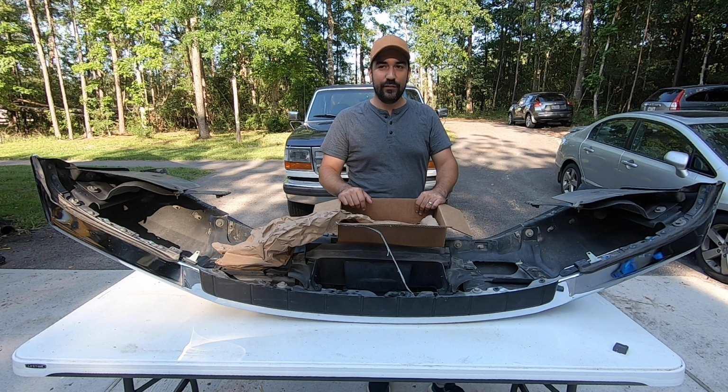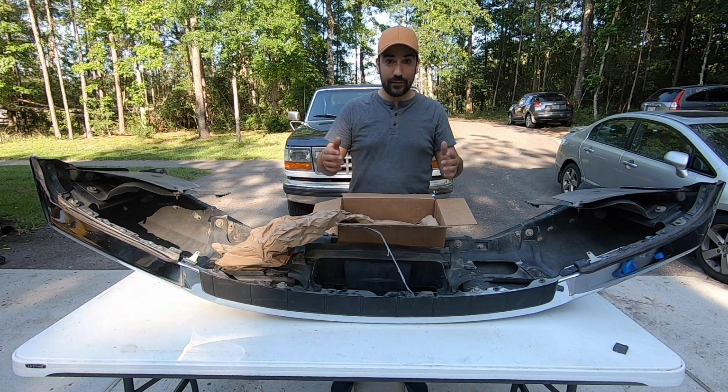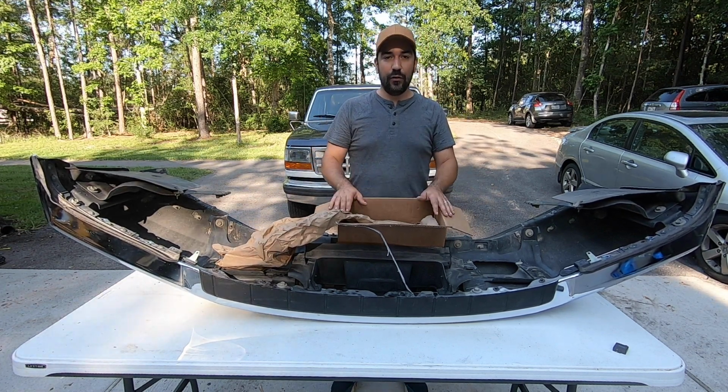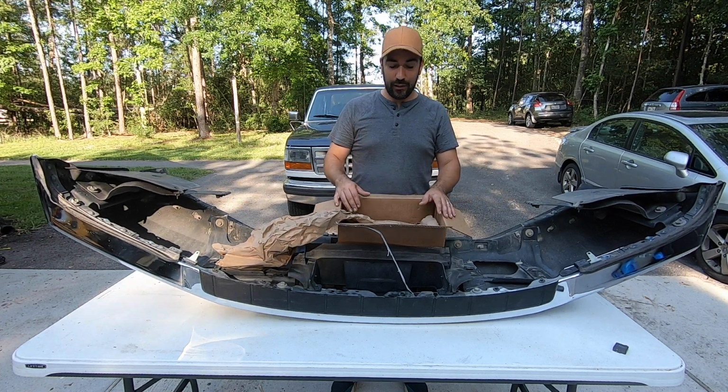But every time I looked at this 2017, it just kind of grew on me and looked a little bit better. And I really liked it because it has sharp lines, and that's what this truck has, sharp lines. Looks more aggressive. Kind of fits the truck to me a little better.